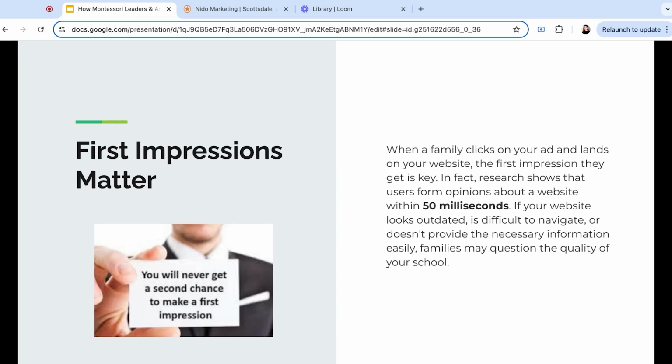When you are running Google Ads, you are paying per click. Depending on where you are, that click could be expensive. So you are paying for that parent to be directed to your website, and then the job is up to you to impress them and make them want to make a conversion. Usually, that decision is made within 50 milliseconds. So it's very important to have a visually stunning website, something that looks modern, sleek, and that parents are impressed by.